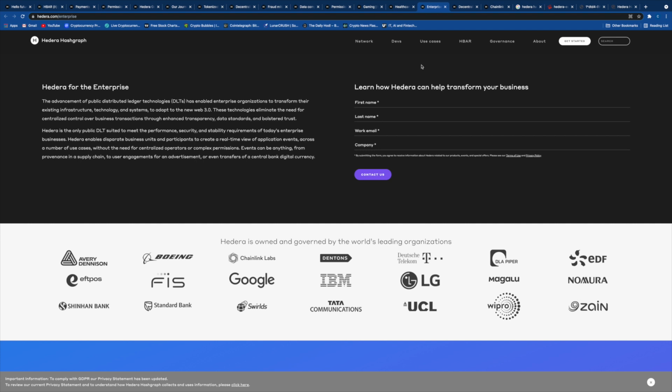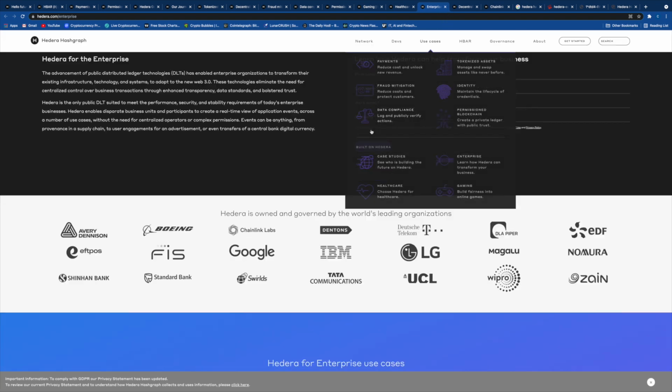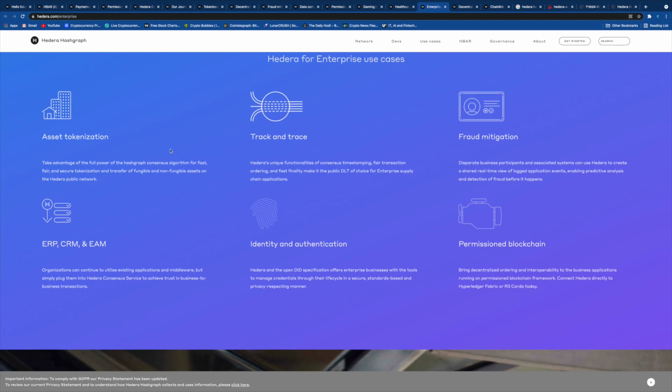Now Hedera is also for the enterprise. It's an enterprise blockchain where it is to adapt to Web 3.0, which is exciting, right? I will not go too much into this.